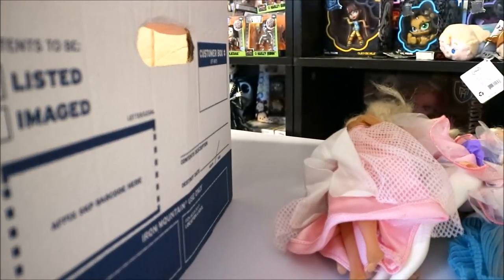She has a really cute dress on. Well, it's kind of weird with this little netting thing going on. But it is a nice dress. I think this one's by Barbie, too. It's got a Barbie label. Otherwise, I don't know anything else, so I'm just going to go with that.